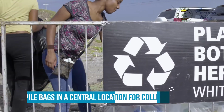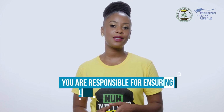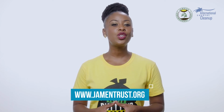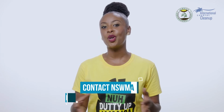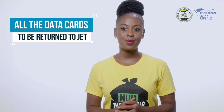After your cleanup, you are responsible for ensuring all garbage is collected from the cleanup and taken to a legal dump site. A list of legal dump sites is available on the JET website. Please ensure that you contact your NSWMA Regional Operations Manager to arrange garbage collection from your cleanup site. If NSWMA is unable to collect the garbage, you must make the necessary arrangements to have it removed. After the cleanup, all data cards must be returned to JET by the end of September.